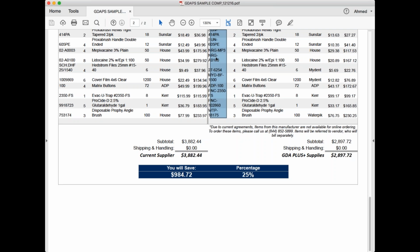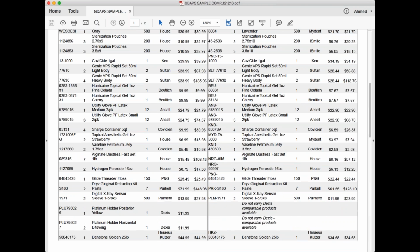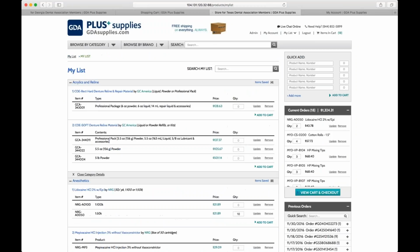So you'll see here we'll have all your item numbers of the things that you buy, and then what we can do is take those here and upload them into the back end of our system, into your account MyList. So when you log in, what you'll see is just the items that we uploaded to your MyList to get started, and hopefully they're a good enough list of items that cover the majority of the things that you would buy on a regular basis.